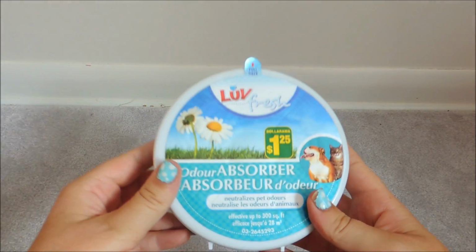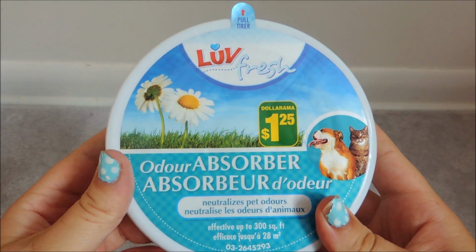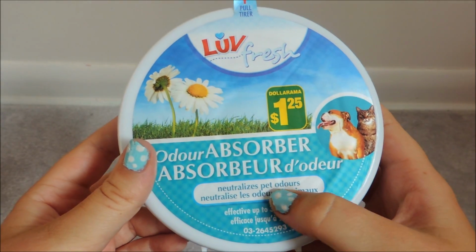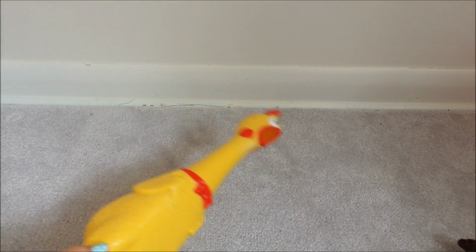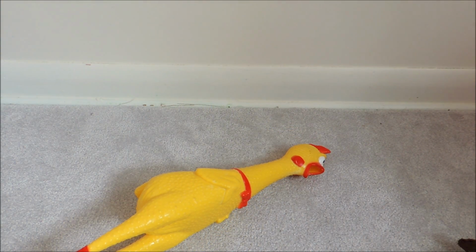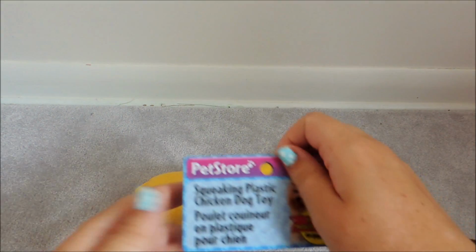So then I got this Love Fresh odor absorber. It neutralizes pet odors, and it was $1.25. And I got three toys for the dogs. So the first one is this chicken. And if I grab, here's the tag.